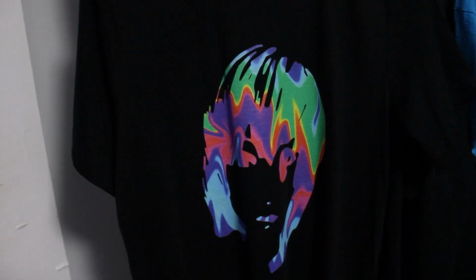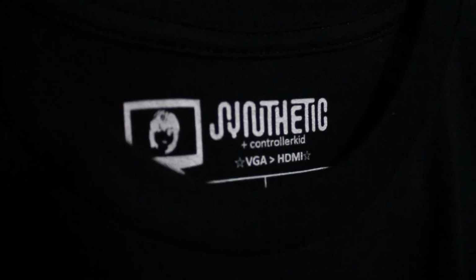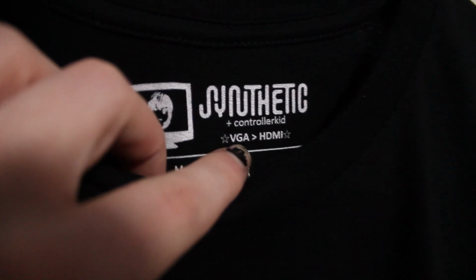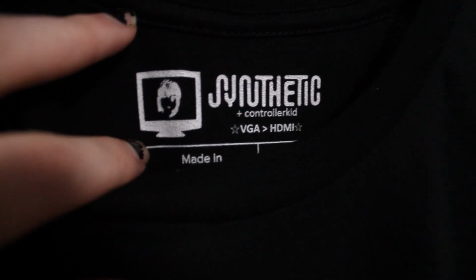So the actual design of the shirt is legitimately nice, right? But then I looked closer and I saw that they did this for me. They did a Synthetic plus ControllerKid, VGA is better than HDMI, and then put their logo in a CRT. Are you kidding me, dude? Nobody told me that was happening. I actually couldn't believe it.